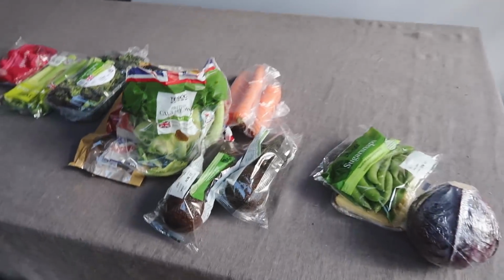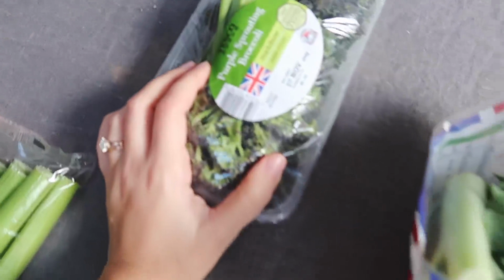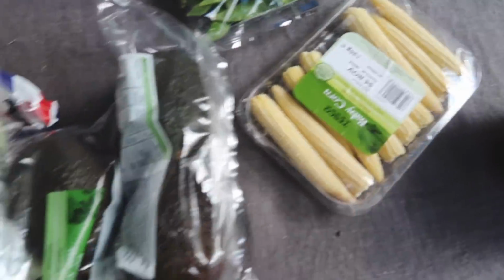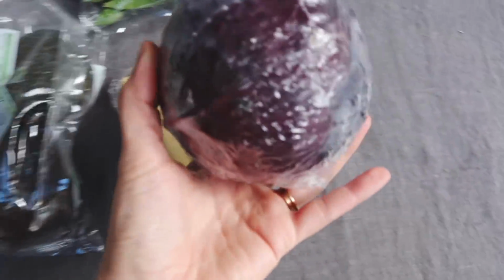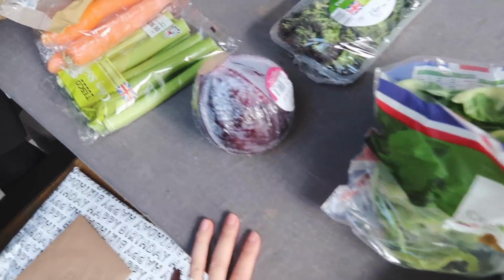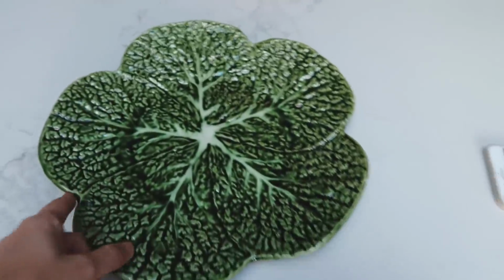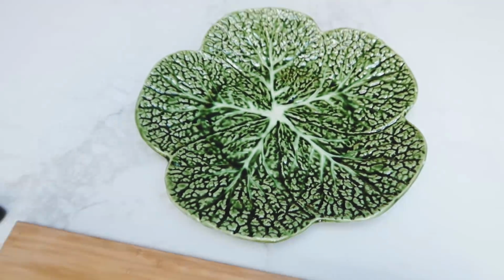I told Rich I wanted to do some crudité with hummus and guacamole. He came back with a very interesting selection. I mean, yes to the celery, yes to the radish, yes to the carrots, maybe even yes to the peppers. Don't think I want raw broccoli or raw baby corn. He's also insisting that we cut the cabbage in half and put the hummus in it because he saw it in a YouTube video. So, I mean, I'm happy for you to try. But I'm gonna just go with the normal things and start cutting these up. And this is the plate we bought from Ibiza, so I'm excited to finally use this.